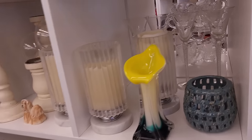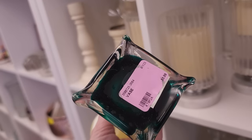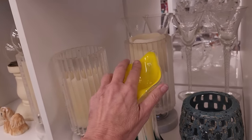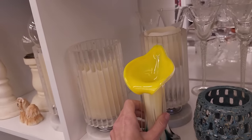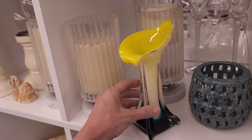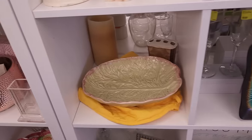All right, let's go through the shelves. This is a piece of like Chinese art glass. It's not super high quality, but it's still probably a $20 to $25 piece of glass. And so for $6, I think I'll put that one in the cart.